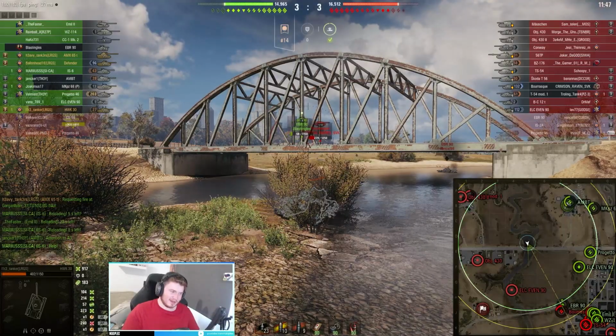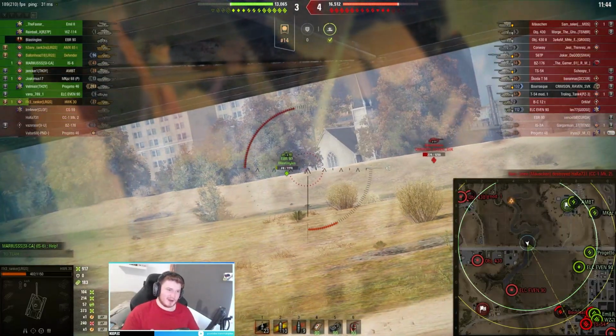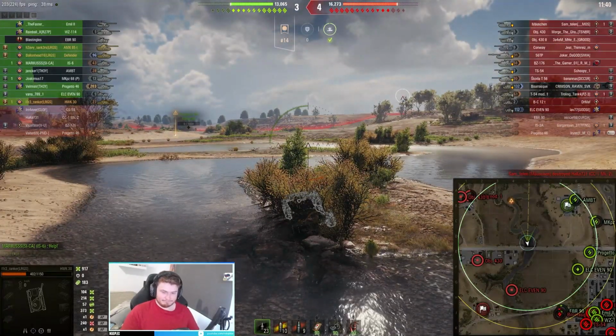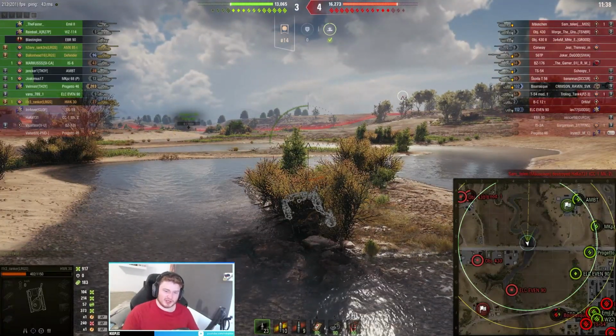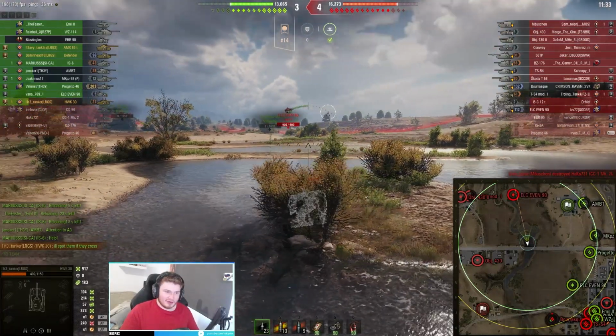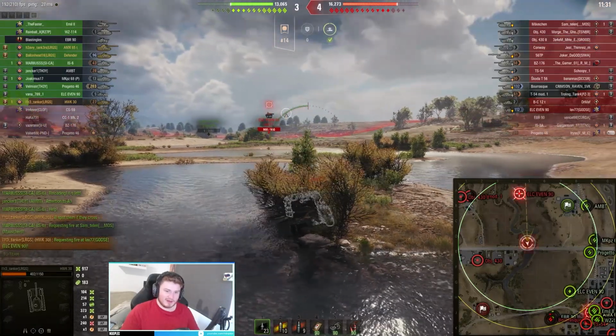Again, shooting from this location. A little bit risky, I might add, but this game is quickly falling out of our favor. So I feel like it's worth trying to shut down that Borsig if we could. Unfortunately, we couldn't. And I say I'll spot if they cross. There we go, we spot the ELC 90.